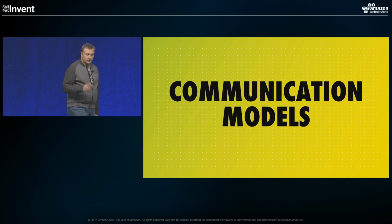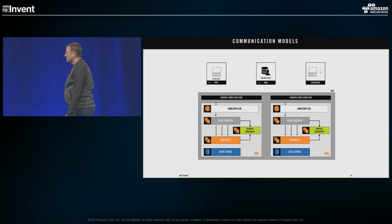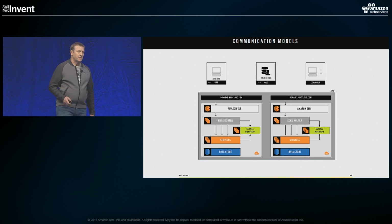Okay, we'll now take a little bit of a look at the communications models that we use in our system. And we use multiple communications models depending on who the actor might be and what resources they're trying to access. There's really no one-size-fits-all approach to this because different users come through different paths. They require different levels of authorization and different types of authentication.